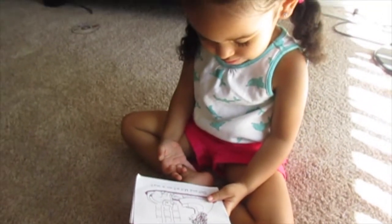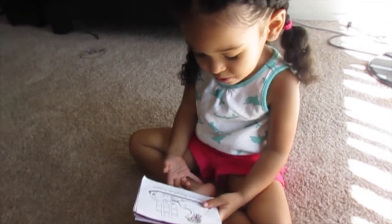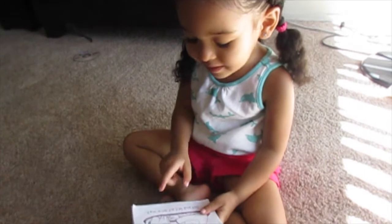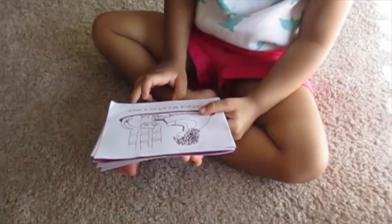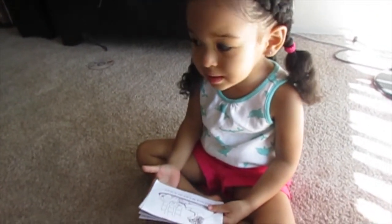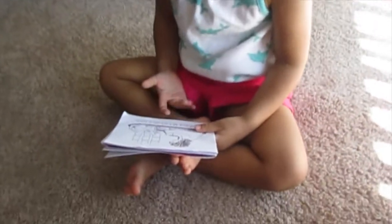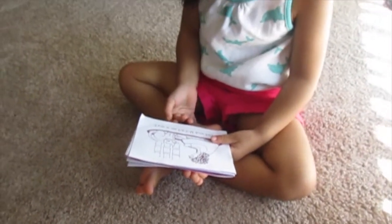So it says Dot and Mitt sit on a mat. So what's happening? What's going on? Sitting down together. Who's sitting down together? Cat is sitting down and Dot is sitting down. And what are they sitting on? On a rug, on a mat. Just like you, we're sitting on the rug. Well, it's carpet, but you can say rug too.